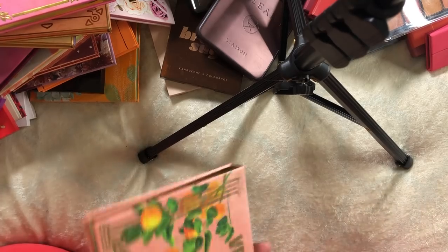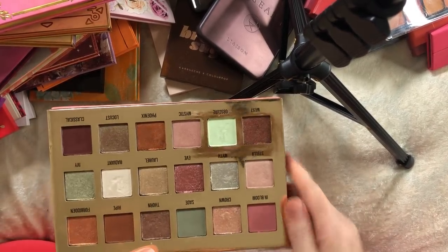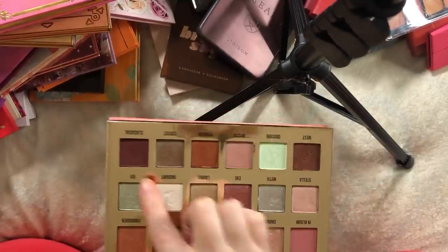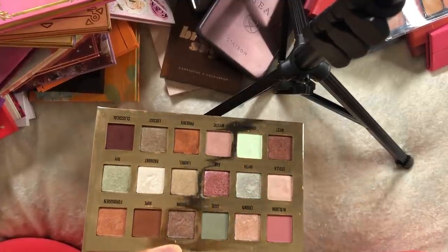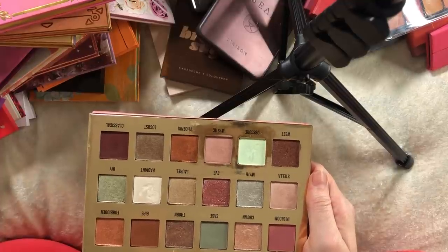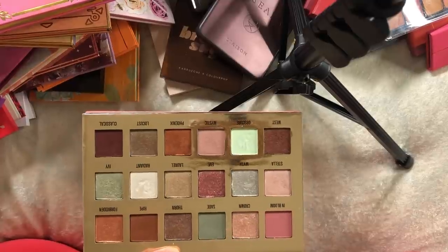Surprisingly, because here is the XL2. It doesn't even have that many matte shades. There's 1, 2, 3, 4, 5. And that one's not even really a full matte, is it? No, it's not. It's like a satin. So there's 4 matte shades, and the rest are all shimmers and satins.